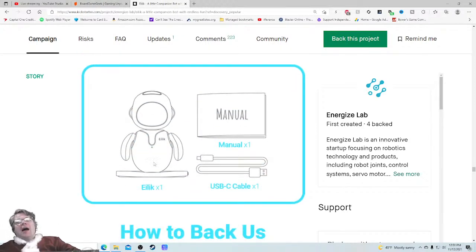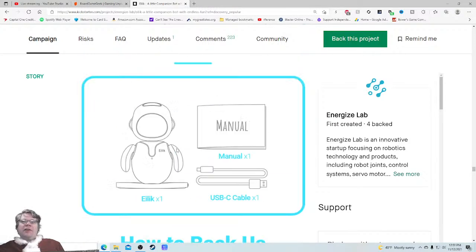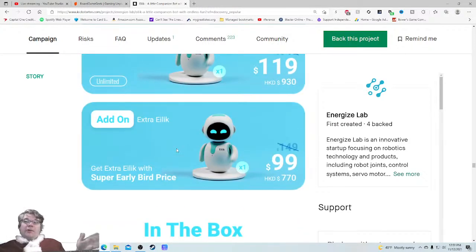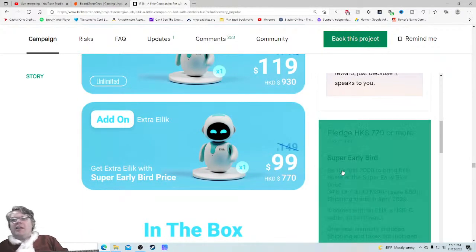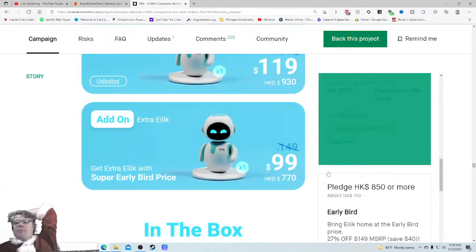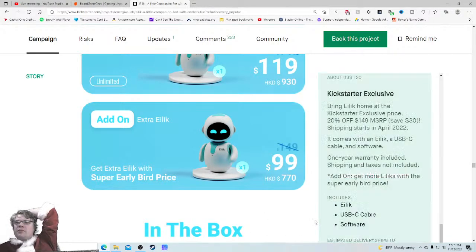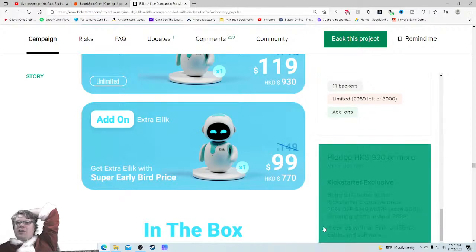So in the box: Eilik, manual, USB-C cable. I'd like to see the packaging. I doubt they have it. That'd be cool, a nice slick looking packaging there. I'd also like to get down the prices a little bit earlier. I'm going to bite the bullet here. That's a big price. So let's see what the most popular one is. Super Early Bird, they have 1,718 people. The Early Bird, not many people, 11. And then the Kickstarter exclusive, that's the regular price.